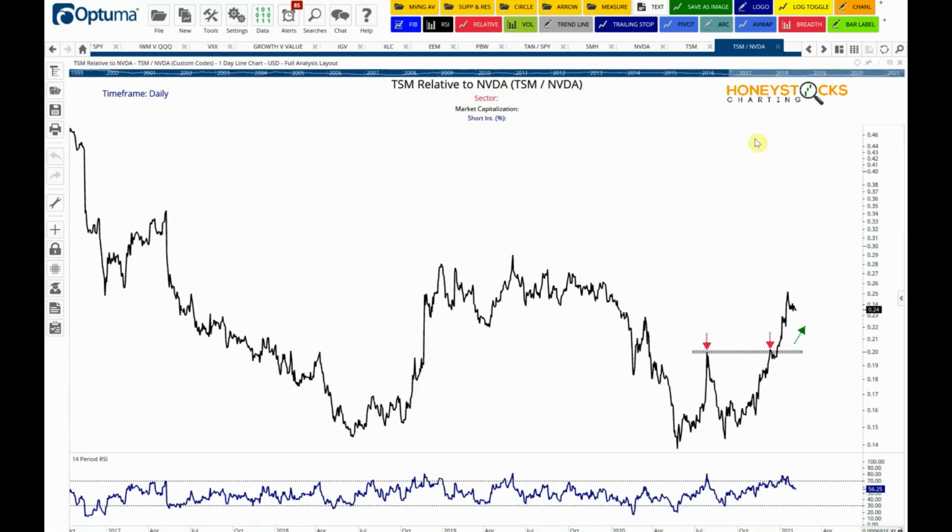Now, going back to the relative chart, some of you will be thinking to yourself, well, Sam, why would you recommend Taiwan and not Nvidia a few months ago? Again, this is one of those charts. I like to compare to see which chart or which stock is doing better versus the other. Again, this is the stuff that keeps me up at night.